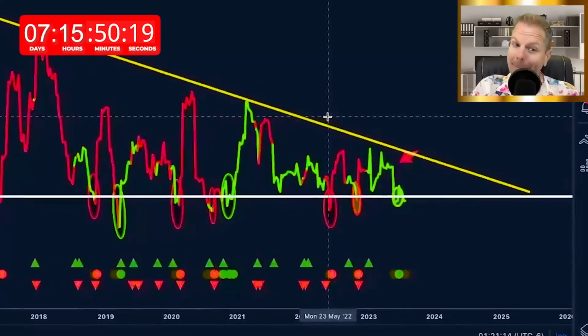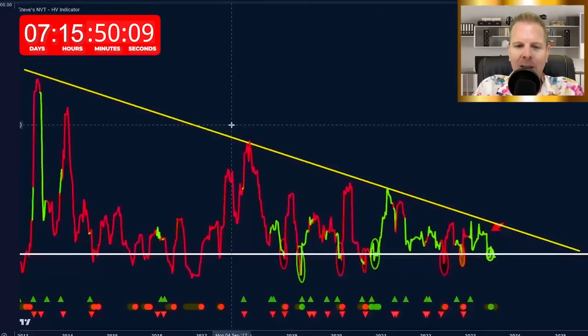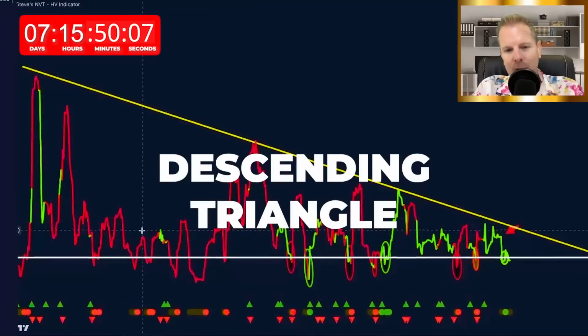Now, let's discuss this pattern. This is not a fun pattern. I asked you earlier to put your thinking cap on. Do you know what this pattern is called? This is a common pattern, right? This is a descending triangle.